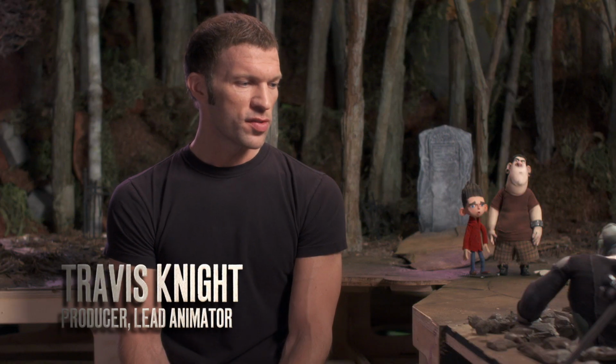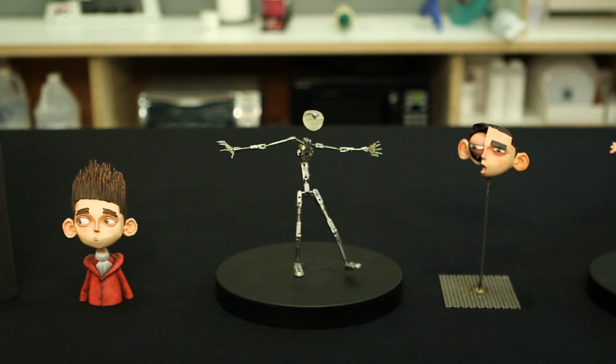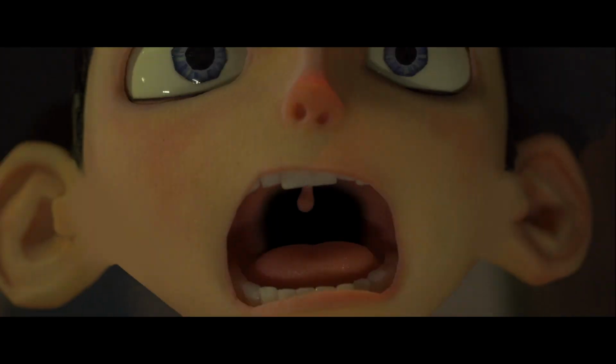A stop-motion puppet is a real object bathed in real light, manipulated by a human hand. We start off with a 2D image of a character, and my job is to turn that 2D image into a three-dimensional puppet, which can talk, can walk, can run, can emote.